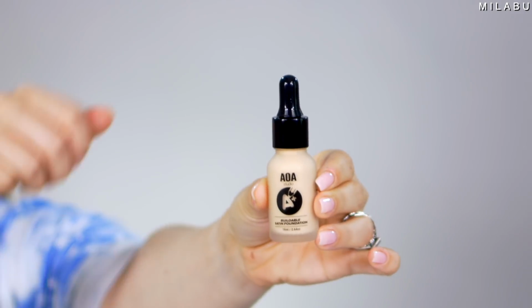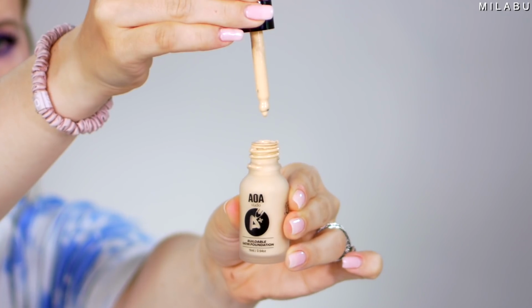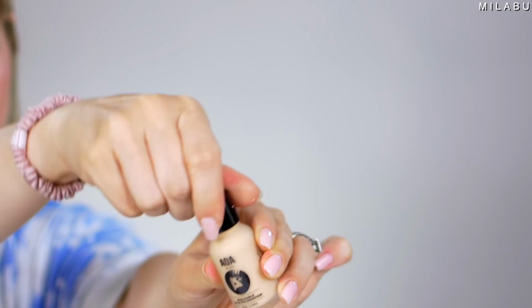This is called their AOA Studio A+ Drop Liquid Foundation. Available in 15 shades. It's a lightweight natural formula that leaves a gorgeous satin finish. So that sounds really great. This is $1.88. So it's the most expensive product here, and it does say shake well. Let's start off first with porcelain and then fair ivory.